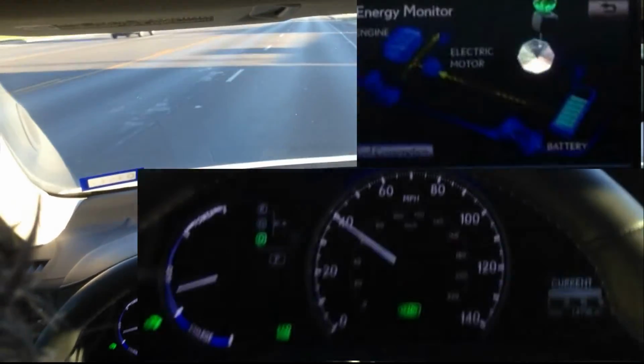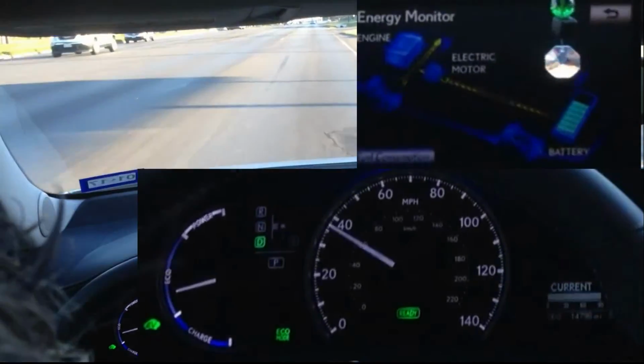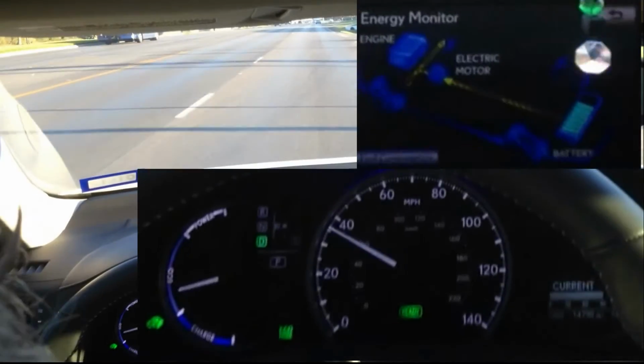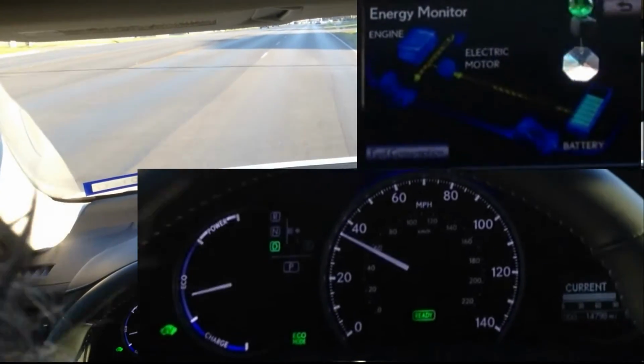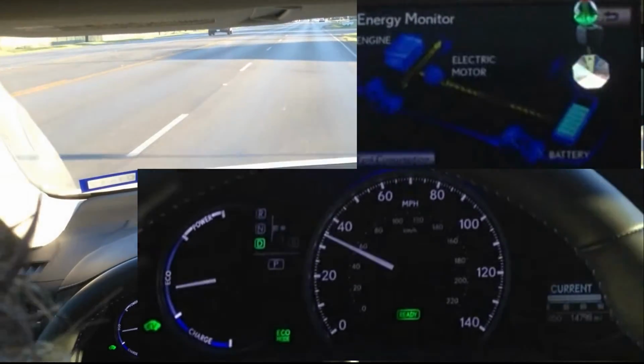I expect to EV all the way into work now. I've got 2 off full battery. I can EV at very low now. I can drop my EV here because there's not a lot of traffic. I'm at 35 miles an hour. And the light ahead of me is on red.